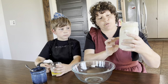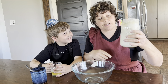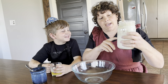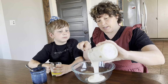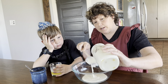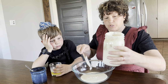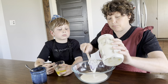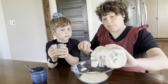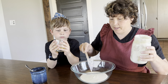So I have about 1 3/4 cup of active starter in here, and I need 1 1/2. So all that means is I'm gonna leave a little bit of starter in my jar to start another batch of starter so that we can make sourdough bread tomorrow. So I've got about 1/4 cup of starter in here, and we're just gonna leave that.